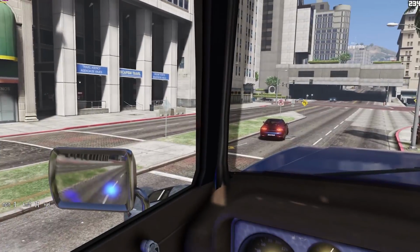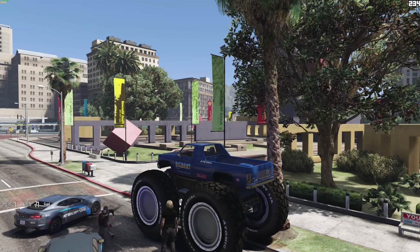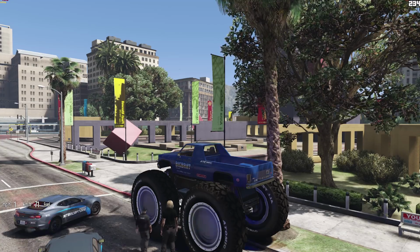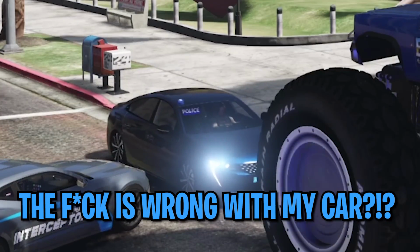I told you I'm overcompensating, that my balls are too big and I can't buy underwear. Listen, it's got a license plate. I got two normal sized tires and I'm fine. What the fuck is wrong with my car?